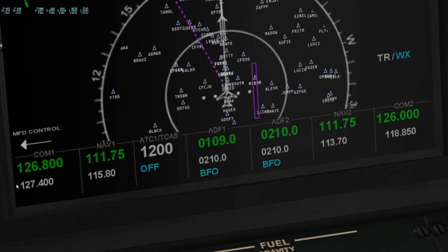So since we're talking about it, let's get it all dialed in right now. So at John Wayne, clearance delivery is on 118.0. So I'm going to go ahead and dial that in. You click the green text to flip those. So now whatever's green is active. So now we should start hearing some traffic here shortly if I have that turned on.